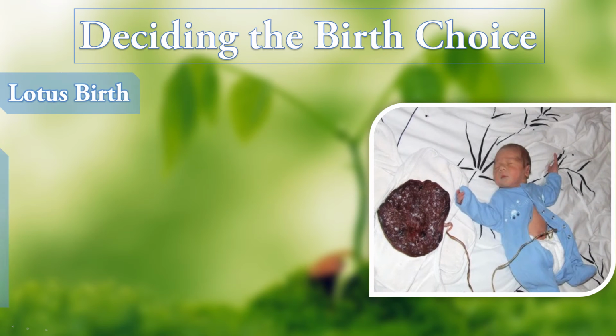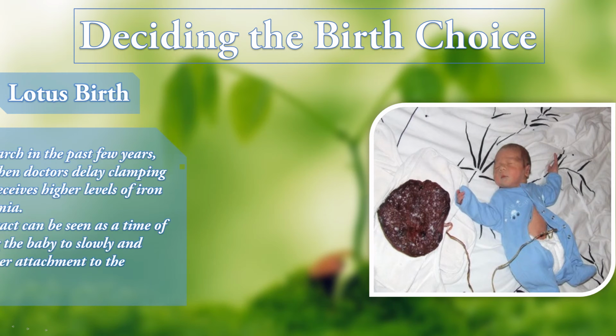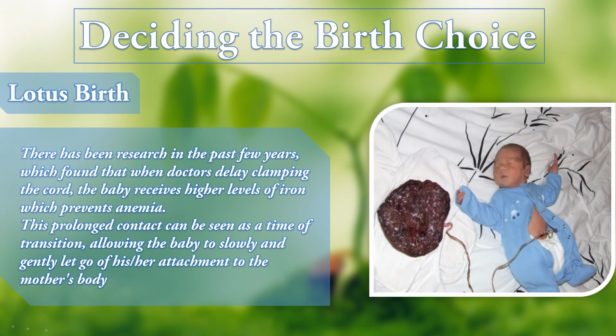Lotus birth. Lotus birth is the practice of leaving the umbilical cord uncut after childbirth, so that the baby is left attached to the placenta until the cord naturally separates at the umbilicus, usually a few days after birth. There has been research in the past few years which found that when doctors delay clamping the cord, the baby receives higher levels of iron, which prevents anemia. This prolonged contact can be seen as a time of transition, allowing the baby to slowly and gently let go of his or her attachment to the mother's body.